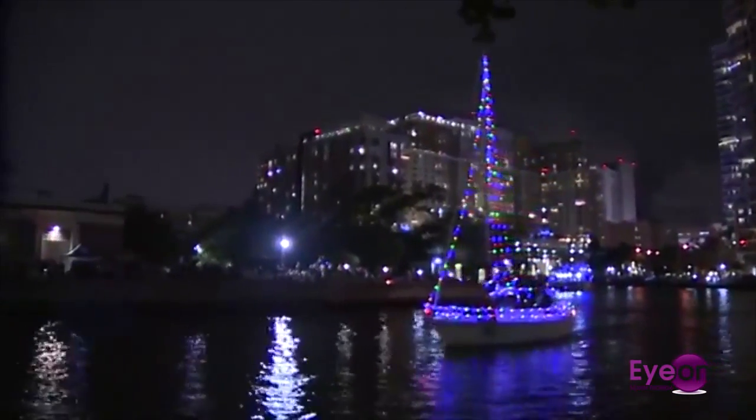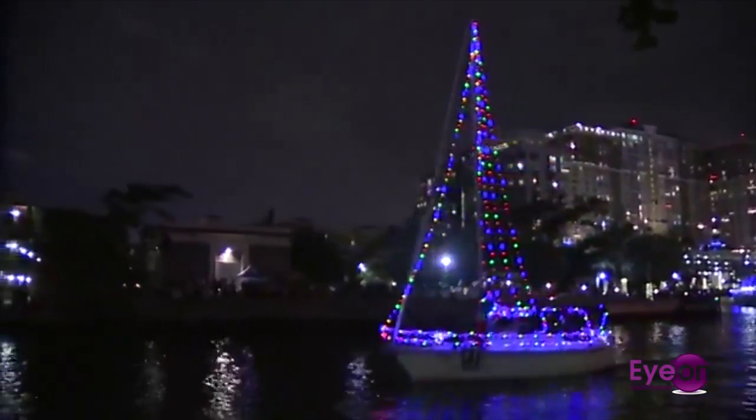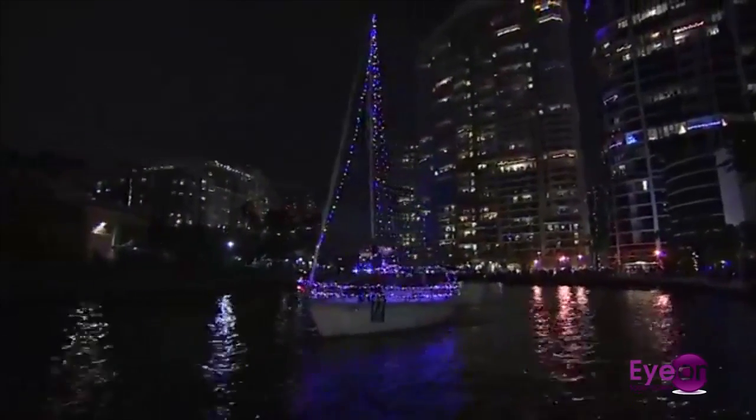Captain Chip and Michelle Packard actually put this entry together. The lights up on the mast look like a giant Christmas tree, so they wanted the whole thing to look like a Christmas tree. That's so cute.